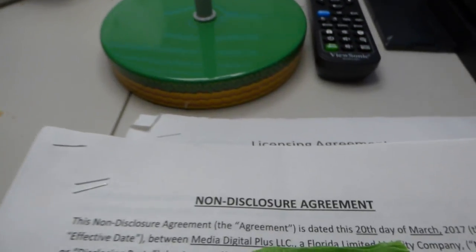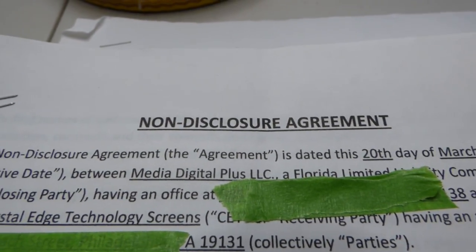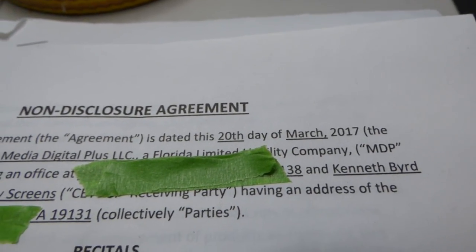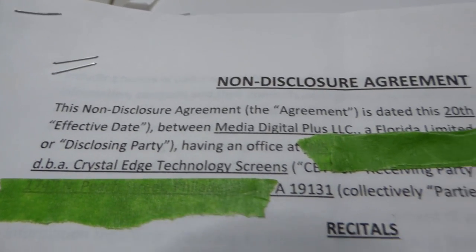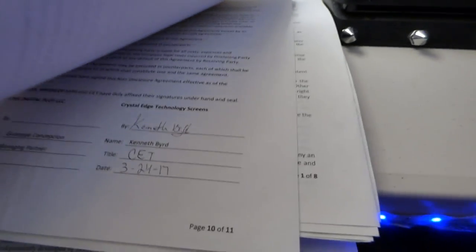So here you can see the non-disclosure agreement. I had to block some areas. I want you to see that's one of the companies he was working with. We're still working with them. It's Kenneth Bird, Crystal Edge Technology Screens, and so on. So you have to get that approval right there. Like I said, in order for them to give you that contract, there it is, it's notarized.